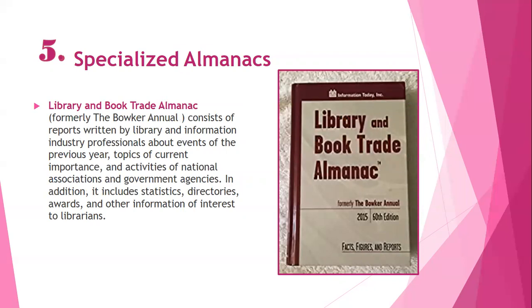Library and Book Trade Almanac, formerly the Bowker Annual, consists of reports written by library and information industry professionals about events of the previous year, topics of current importance, and activities of national associations and government agencies. In addition, it includes statistics, directories, awards, and other information of interest to librarians.